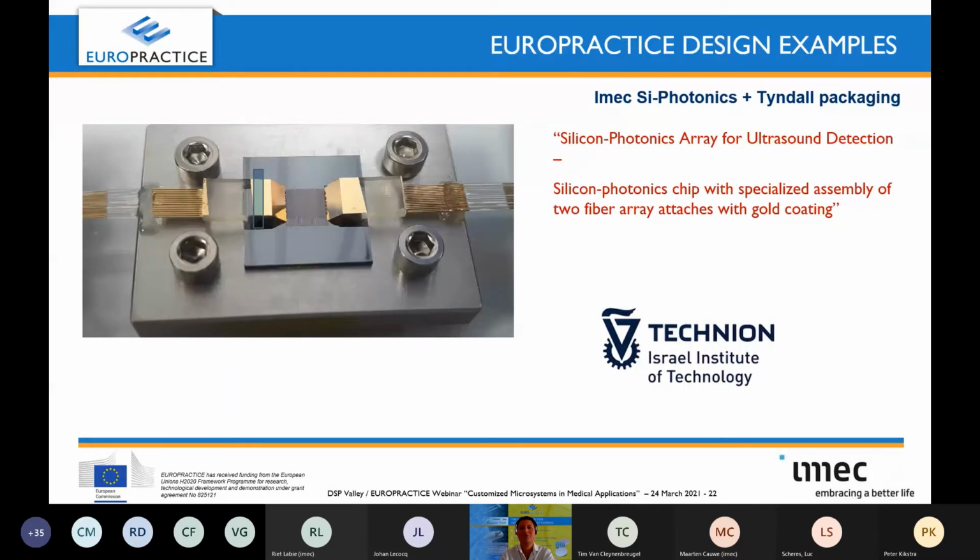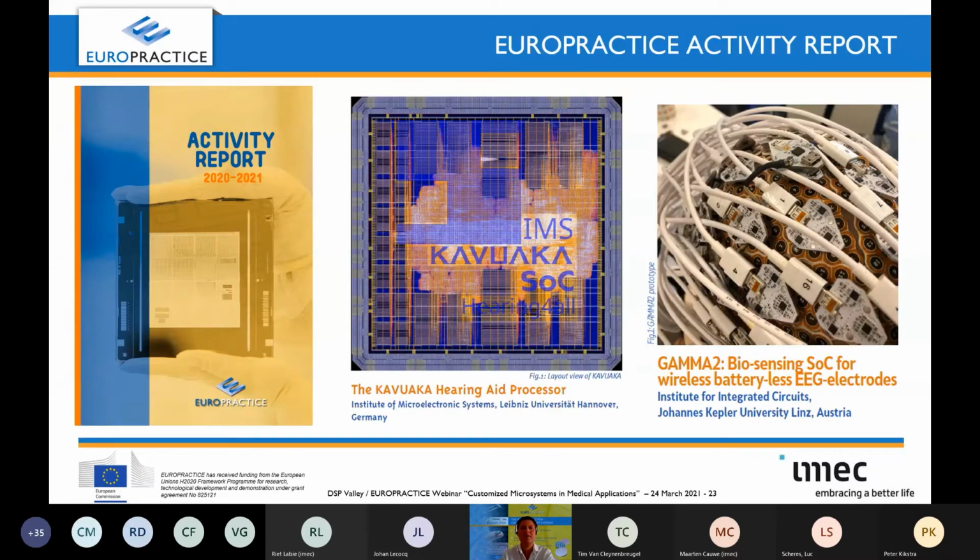And then, of course, I also had to show photonics, because I've shown ASICs, MEMS, and then photonics. Here's an example from Technion, the Israeli Institute of Technology. Here you see a combination of silicon photonics from our imec foundry combined with Tyndall packaging. On the left and on the right, there is a gold-coated fiber array that couples into the silicon chip. You can imagine that this is just a prototype to show the proof of principle. It's a silicon photonic array for ultrasound detection, again, that can be used for life sciences or for healthcare.